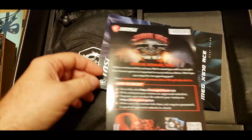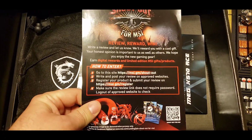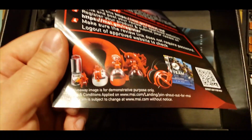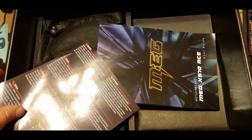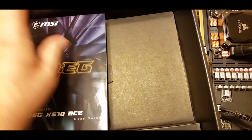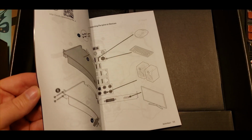This is some kind of a sweepstakes. Shout out for MSI. Write a review and let us know. We'll reward you with a cool gift. Oh, that does look like a cool gift. Stuffed toy MSI dragon. Sweet. Nothing important on the back there. Manual. Nice big thick manual. Shows how to set everything up.